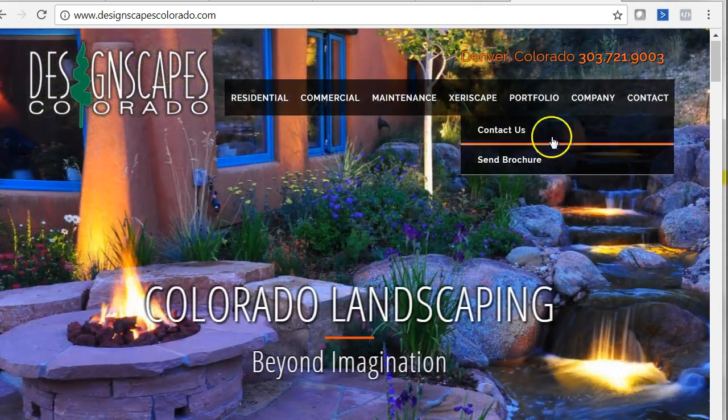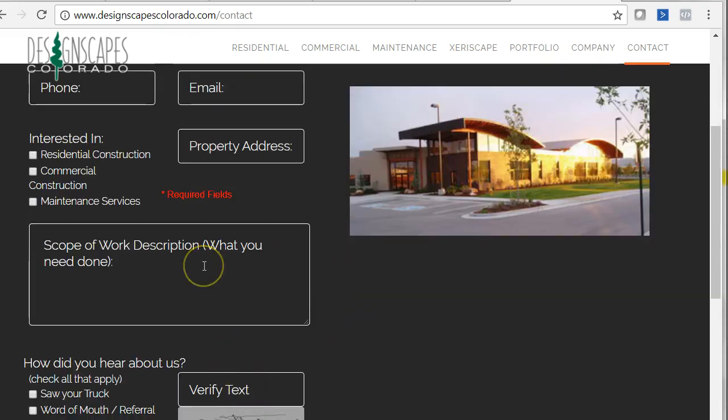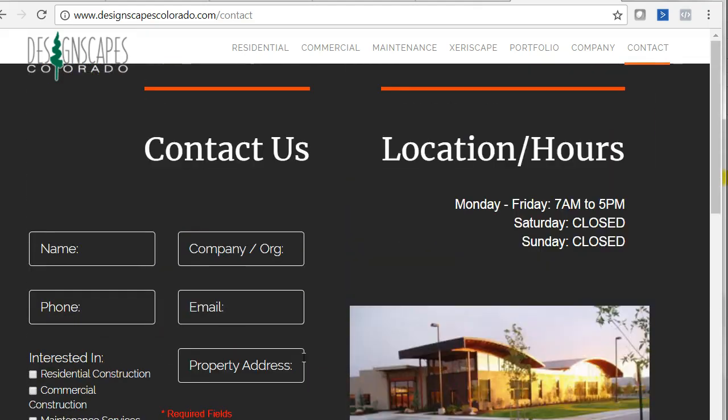But all I'm doing is going to the contact form and sending them a note right through the contact form. Another thing I'll do sometimes is I'll look for their email address somewhere on the site and see if I can find that, even if it's like an info at Designscapes in this case.